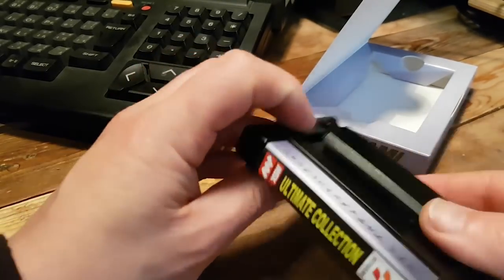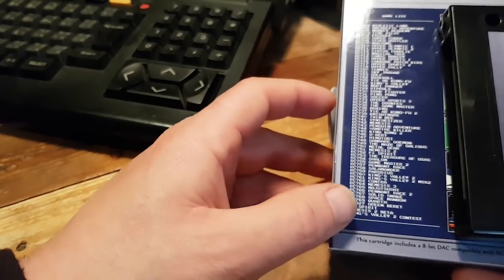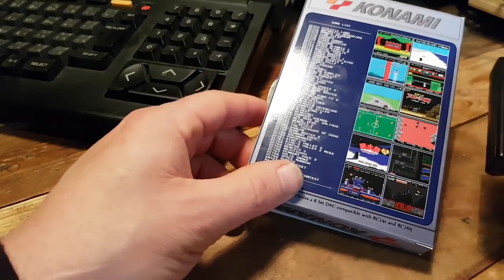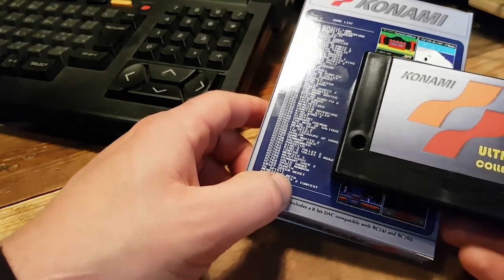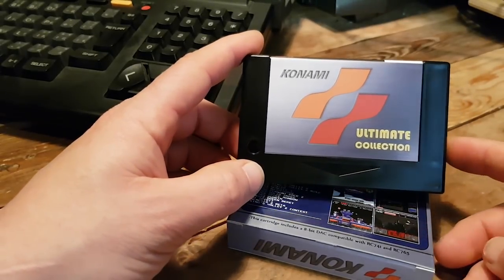So there you go. This is not really a game as such. It's just a collection of all the ROMs. And I have actually, bar one or two, all these games already individually. But it's just nice to have them in one cartridge. So let's have a look at some of the lesser known maybe Konami games. I think there should be a few more in there as well that he put in for me. So anyway, let's have a look at the Konami Ultimate Collection for the MSX.